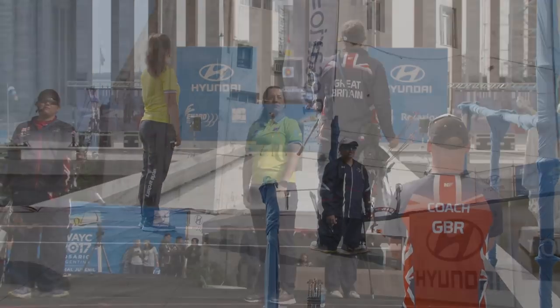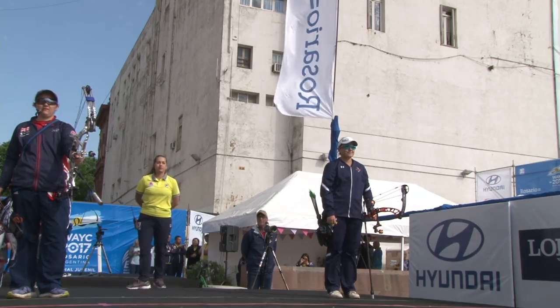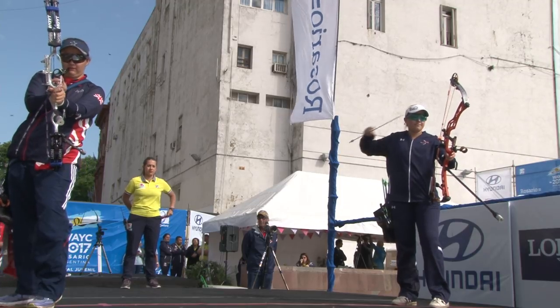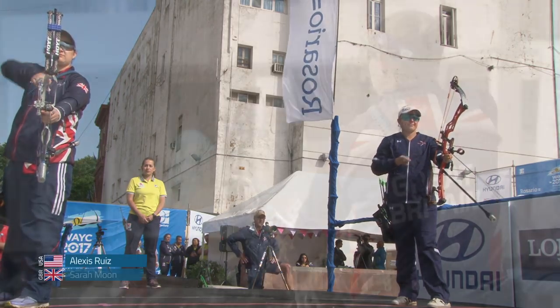So this is pretty much what we saw in the last match, a 4-point lead at this stage. So Sarah could bring this back, just like we saw last time. Just needs to keep those 10s coming. Hopefully Ruiz drops a couple of 9s to claw back the points. Again, Sarah will shoot first, target number 2.